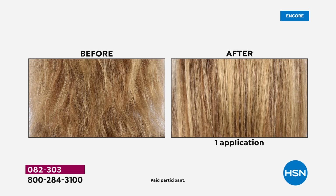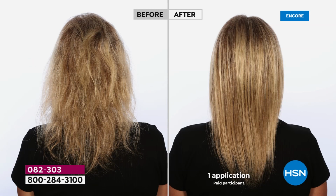Take a look at that before. Frizzy, broken, dry, damaged. After one application, it just looks smooth. The reduction in frizz and breakage is pretty incredible, Callie. It really is. It's so exciting. And the truth is, this is overall hair health, like you said, including the scalp. A lot of people, I mean, companies, they forget the scalp is where your hair grows. And it's got to be treated appropriately for you to have the beautiful growth that you want.